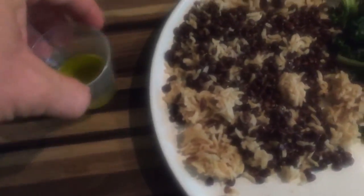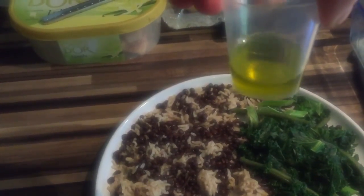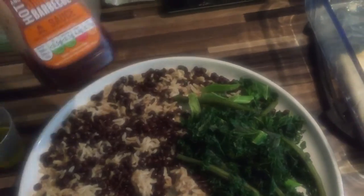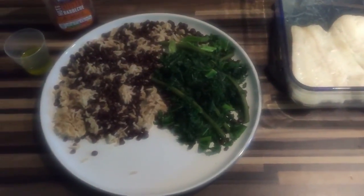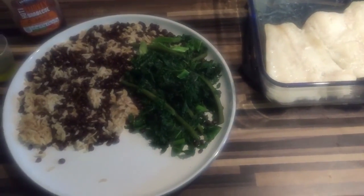Also going on to this meal is 10 millilitres of olive oil, just for some healthy fats, and then also barbecue sauce. It's still keeping me going, this stuff is. That's pretty much what a meal for me, 2.5 hours out from training legs looks like. Everything that I need to get me through.